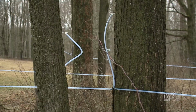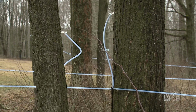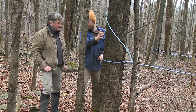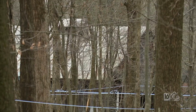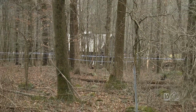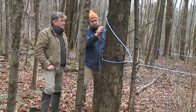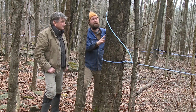Gotcha. So when we're tapping these holes, we have to make sure that we stay away from the old holes because you get scar tissue in sort of a diamond shape around. I've got you. So the tree protects itself. It is a wound. Yep, it's a wound. You get this sort of section of dead wood in the hole specifically, which is about 1.25 inches, 1.5 inches deep, and then around it in the sapwood, which are the outer layers of the tree where the sap is actually flowing.